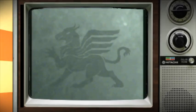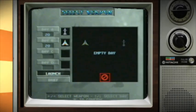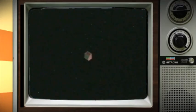Be careful out there. One new feature here is your ability to select various weapons for the different bays on your ship. As you can see, there's only 2 weapons available this early on in the game, and I've got them both. War Griffin ready for launch. But as the game goes on, you do get more and more weapons to put in 4 weapons bays, which are selectable via the keypad on the Jaguar controller of weapons bays A, B, C, and D.